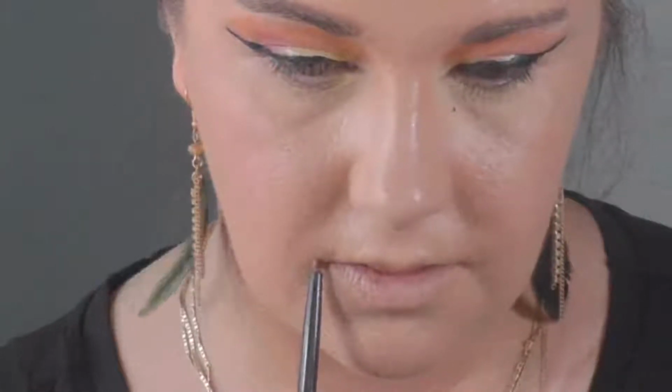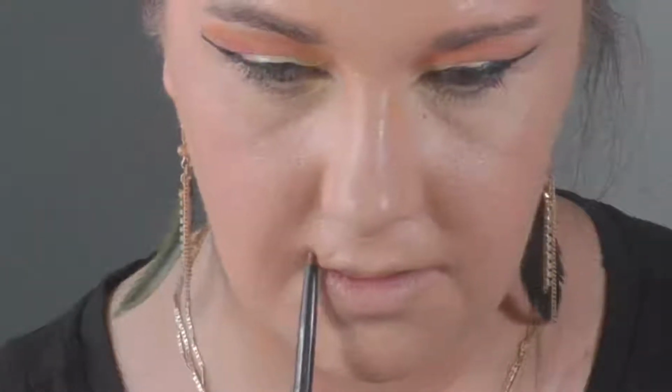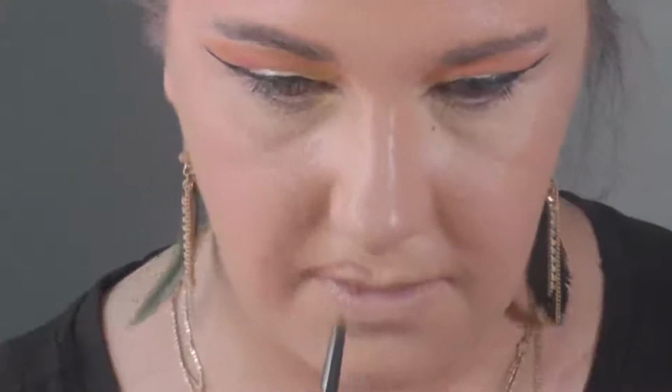So I am using my Real Her I Am Confident lip liner and my Glimmer Satin lipstick in Fog. Okay, now I'm going to apply the lipstick real quick.